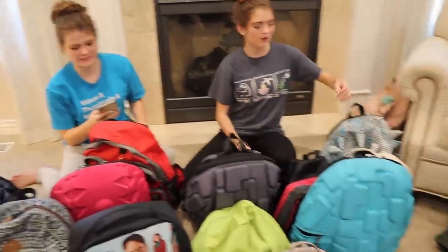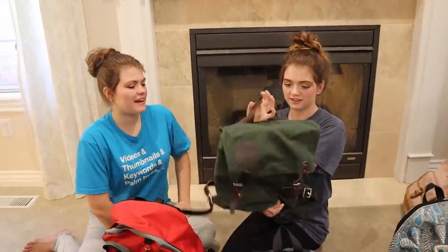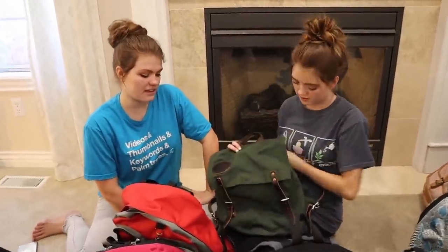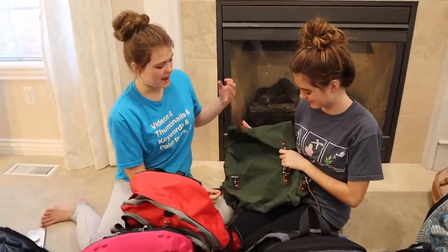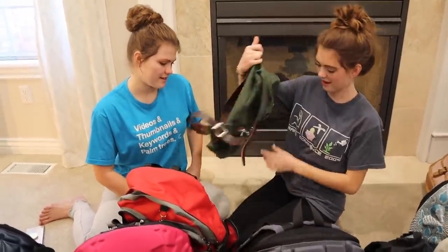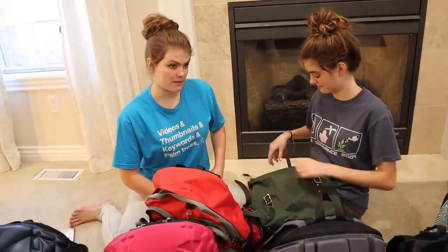Okay, for this round, I'm going to go with this backpack right here because it looks like there's nothing in it, honestly. I used that my senior year, and it's so obnoxious because you have to undo these every single time. But it's cute, so I wore it. It feels like there's nothing in here, so I'm hoping that's a good sign. Maybe you get a paper slip like me.